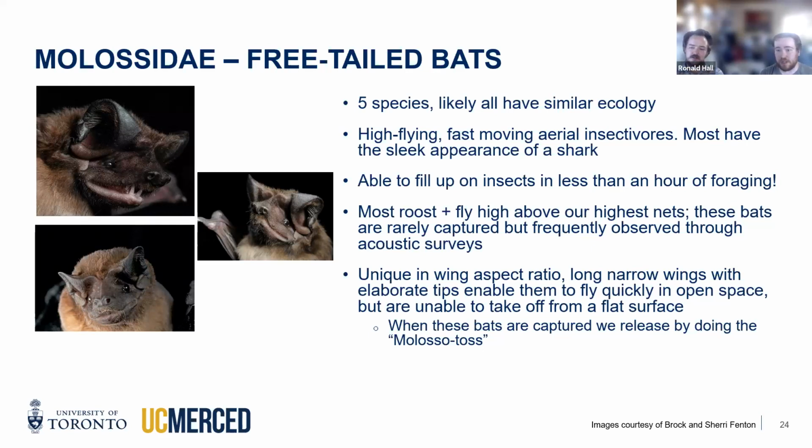Another unique thing about them is they have this very narrow wing aspect ratio, so they're very long and narrow with these elaborate tips, which enables that very quick flying. But the challenge with that is when we do capture them, they can't take off from your hand like most bats do. So we actually have to toss them up in the air in order for them to gain enough altitude to be able to take off and fly away into the night. Yeah, they're really interesting in that way. And they're very powerful flyers.